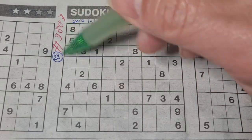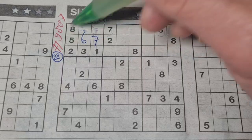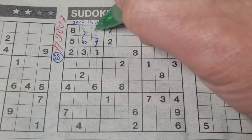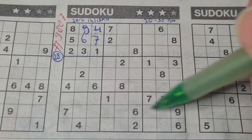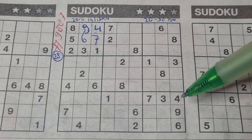So 2 numbers left in this big square. 1, 2, 3 are there, 4 is missing, the 5, the 6, the 7, 8, 9 is missing. 4 and a 9. We have a 4 in the second column, no 4 there. 4 should be here. 9 goes there. Can I do the same for this big square? 6, no. 4, 2, no.